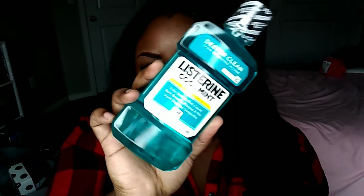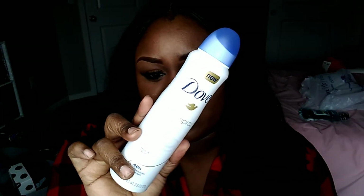I got a loofah, because you're supposed to change these out every once in a while because that's kind of gross. So I got a nice pink one to match my bathroom. And I needed some Listerine, so I just got a little baby pack of Listerine because Listerine's expensive. And I don't go through it that quickly. And then I got some spray deodorant. I like the original scent. I just think it smells really good. So that's what I got from Walmart.